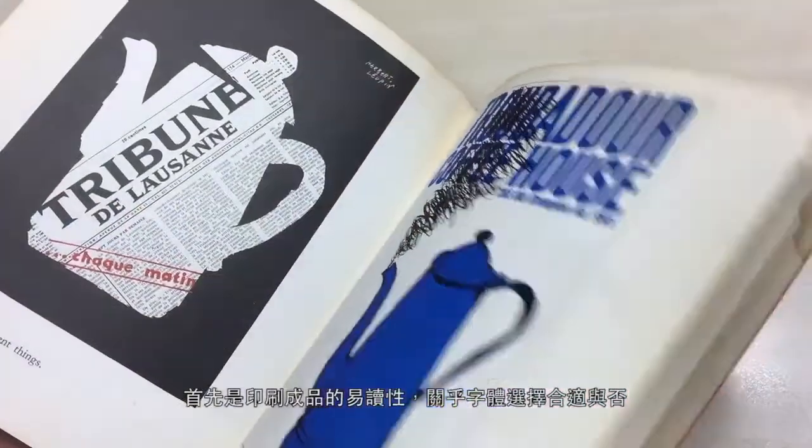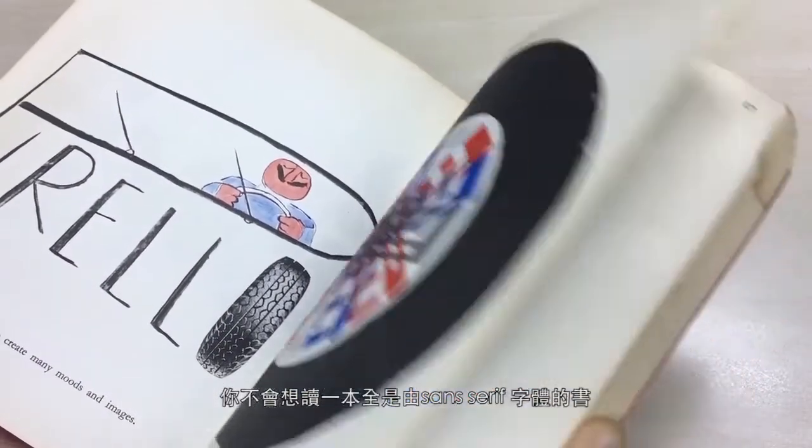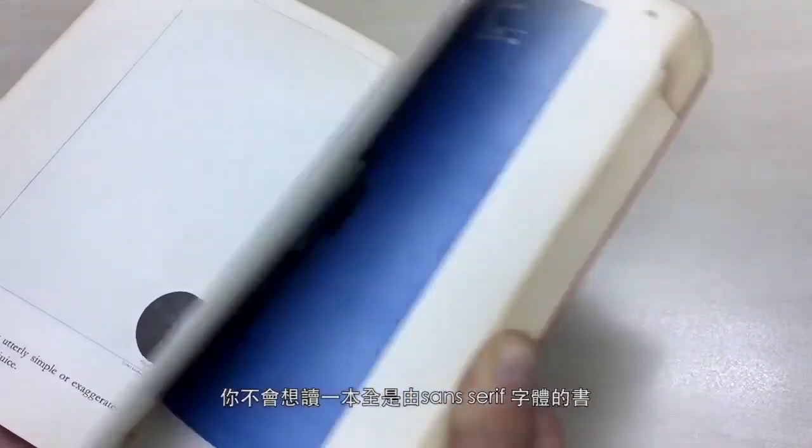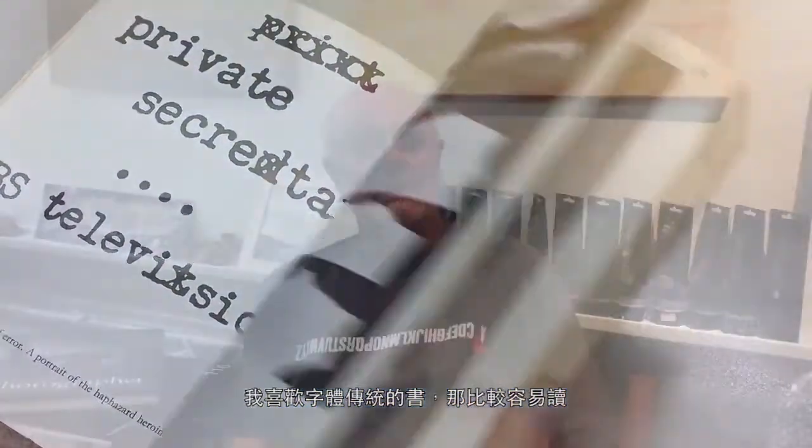What is good design? Well, it's a number of things. First of all, I suppose, looking at anything which is printed, it's legibility. It's the choice of a suitable typeface. I wouldn't want to read a book that was completely sans serif. You know, I like to see traditional types in a book that I'm going to read.